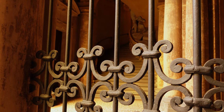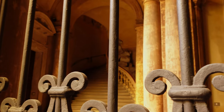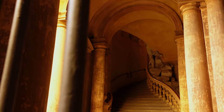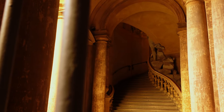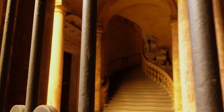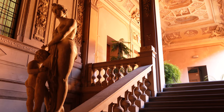Another fabulous thing about these historical palaces, historical buildings where people work and live today, are these stairs. Literally, guys, you can find these stairs even in the buildings that are used as homes today. Can you imagine living in a place with a stair like this and climbing up these stairs every day to get to your home?